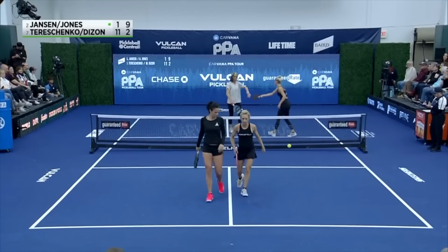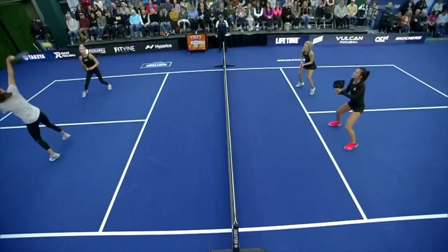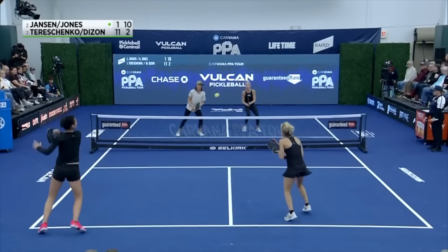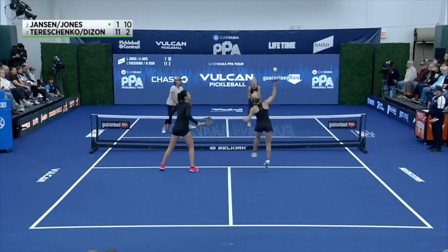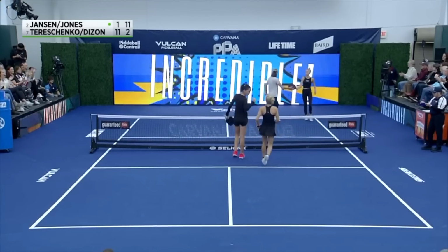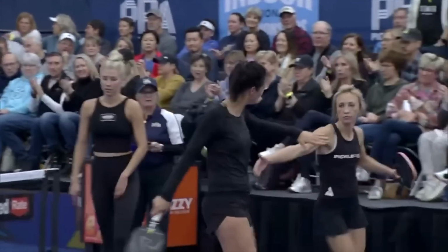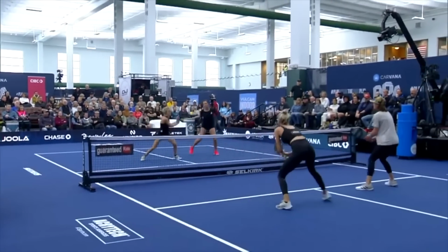Point. And everything working for Jansen and Jones now. And Jones getting back into what she does so well, extending plays, showing some variety with the lob here, and it's really working for her in game 2. 10-2. Oh, with that fantastic exchange, a third and final game will be played. Well, her nickname is Mighty Mouse. She victoriously puts her fist up in the air. Happy to extend it here, and we are going to three.